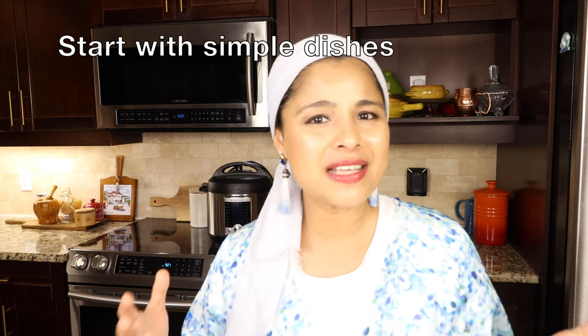So here's a tip for you guys. If you're cooking in the Instant Pot for the first time, cook something very simple. Maybe cook rice in it or soup. So don't go for any complicated recipe.